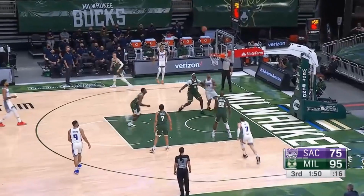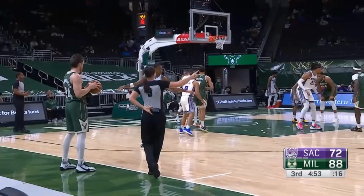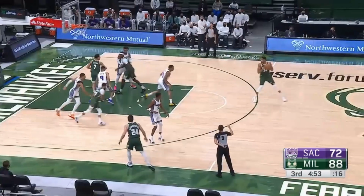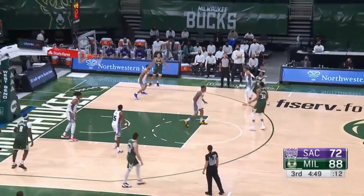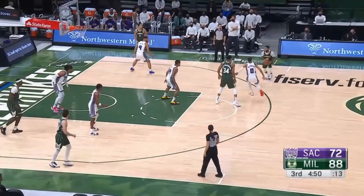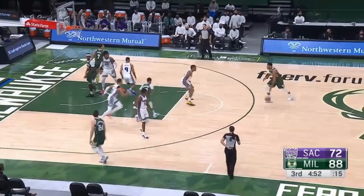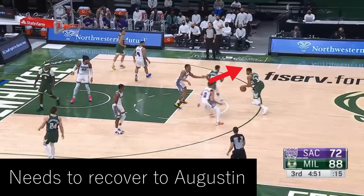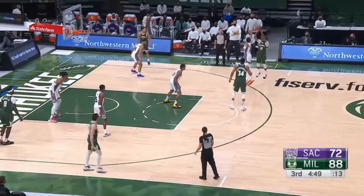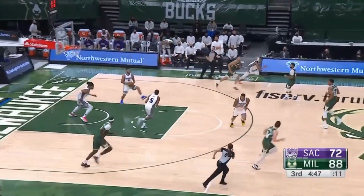Before we get into his pick-and-roll prowess, let's take a look at a couple of defensive plays as they show us how well he knows the game for a rookie. First, here he's guarding the Giannis-Augustine pick and pop, and he hedges out to deny the driving lane for Giannis. This is difficult to defend because now he's got to recover back to D.J. Augustine, who's popping out for a three. But his quick decision making and length allows him to get out to block the shot.